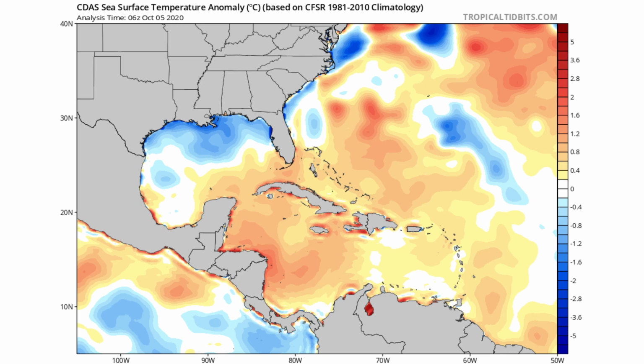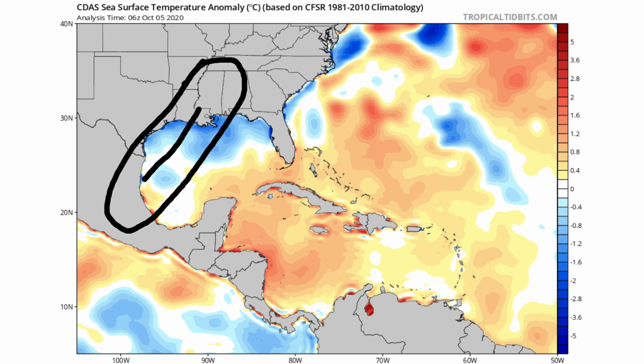Now, here are the sea surface temperatures, and this is going to be important for the development of this storm. We do have strong shear over parts of the western Gulf of Mexico over the next few days, but that will be going away and shifting a little further to the north as Delta is approaching. So shear will not be an issue.